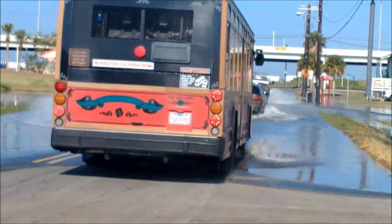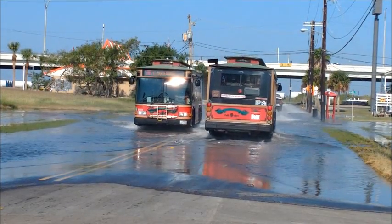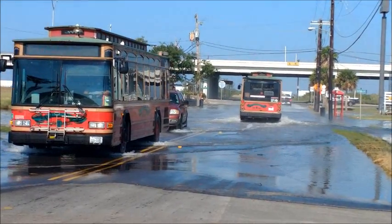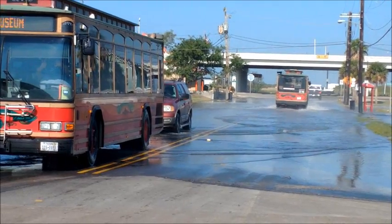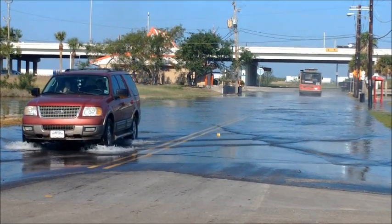So it's coming up, backflowing through these pipes that are so low in the ground that when the tide comes up, the bay actually comes up through this. It's kind of hard to imagine, but this is bay water. There's little fish and stuff swimming in that. And there's nothing that these bus drivers or these drivers can do to avoid this standing water.